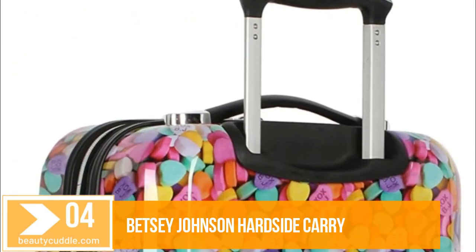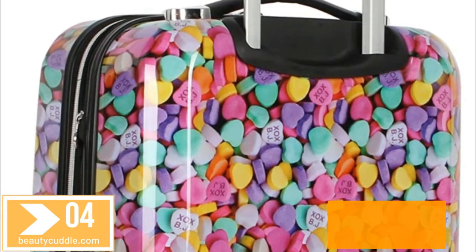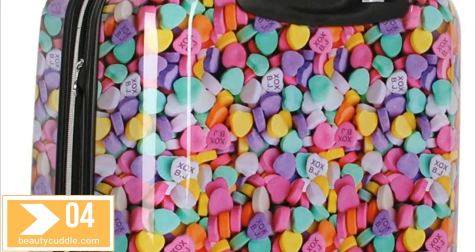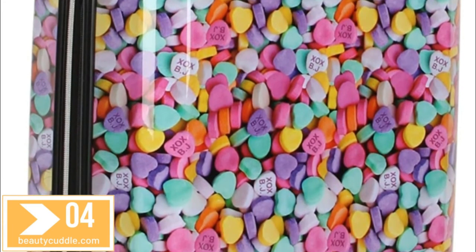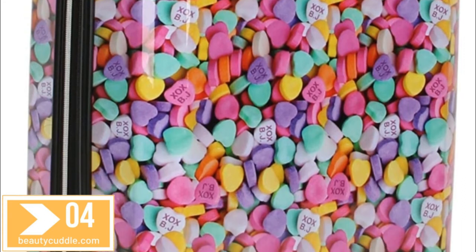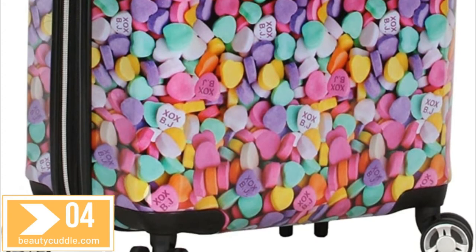Number 4. Betsey Johnson Hardside Carry-On Luggage. Designer 20-inch carry-on, expandable, ABS plus PC, hardside luggage. Lightweight durable suitcase, with 8 rolling spinner wheels, for women, candy heart.